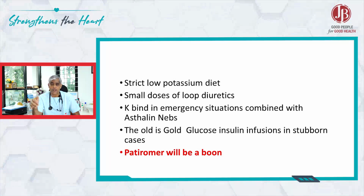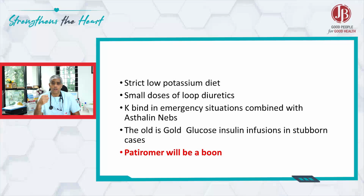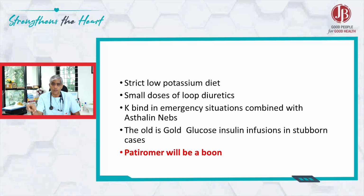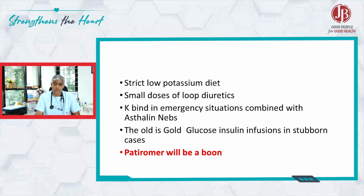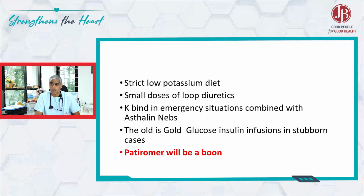potassium excretion is maintained via the kidneys, and then osmotic agents for the GI tract, which will keep pulling the potassium from the GI tract so that 2 to 3 loose motions happen. So that can be managed on a chronic basis.